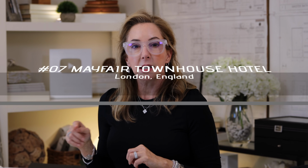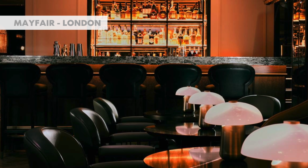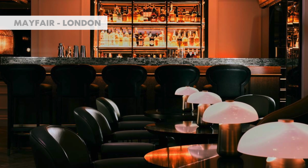Okay, so number 7 on my list, we're popping back up to another fabulous city, London, Mayfair in particular, and it's called the Mayfair Townhouse Hotel. These are just as groovy as you get in London, for sure.